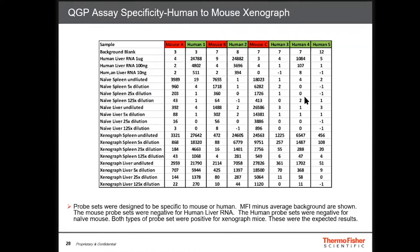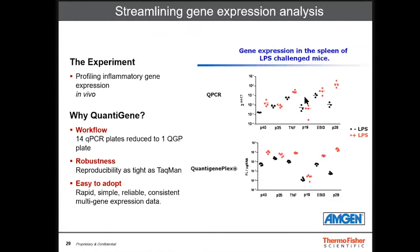But the first row of data, the low numbers, that's typical backgrounds. Average backgrounds are low for the technology. And then signal goes up from there. So if we look at a dilution series of human liver RNA, we see signal for human targets as long as they're present in liver. If we then look at crude homogenate, naive spleen, naive liver, again, both mouse targets light up, and human are all at background. And then when we look at xenograft spleen, xenograft liver, everything lights up. So this was a good demonstration of the specificity of the assay, and they were obviously pleased, and we're pleased to show the data.